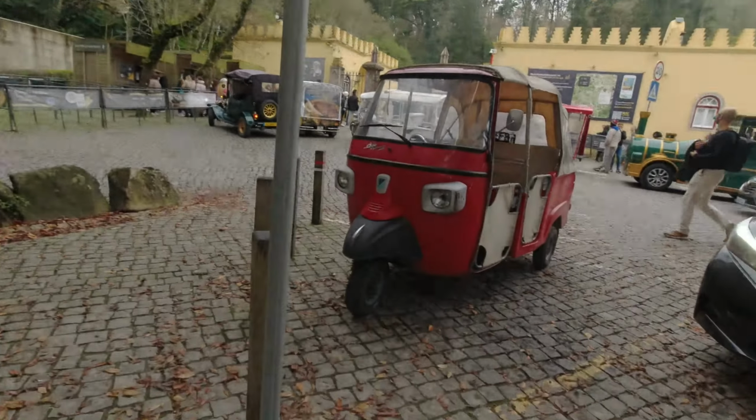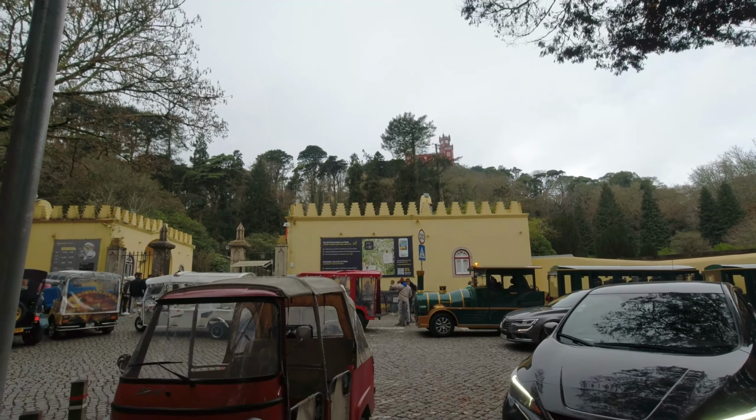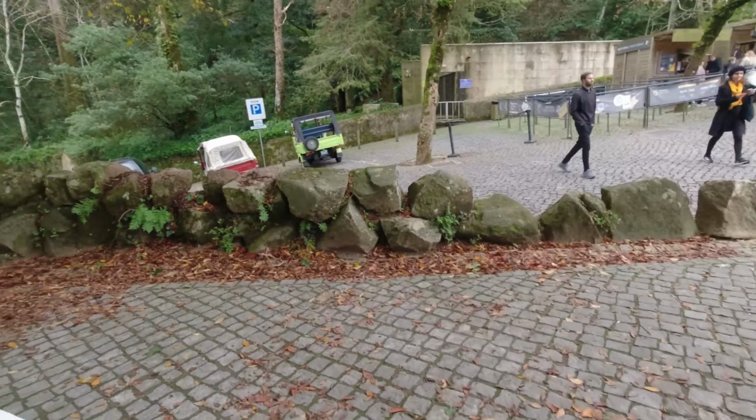So, walking time check. It is 1:35. Even with all the stops that I took, this one took me 20 minutes to walk up here from the church square. Definitely doable. It's actually not that hard. Very worth it. Now, I'm not going to go back in here because I've seen the palace. But if you're staying here, do yourself a favor and come.